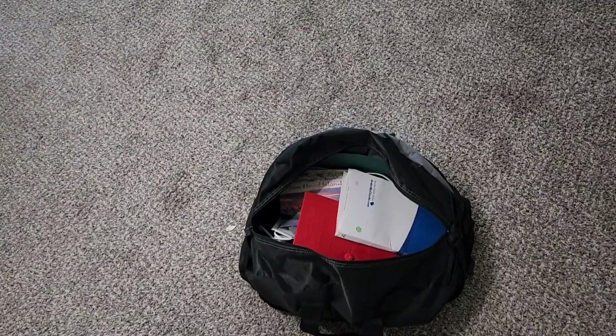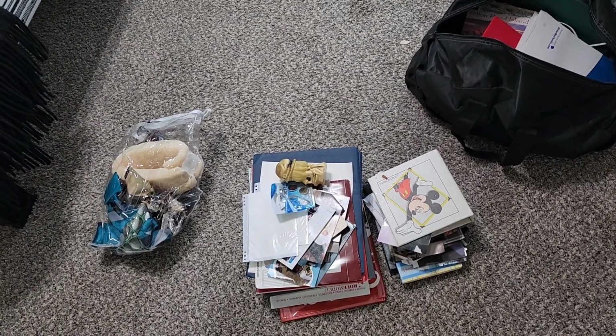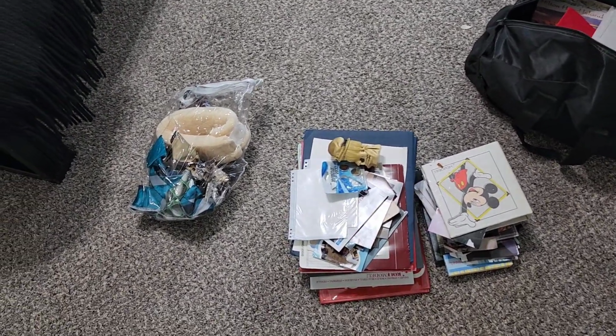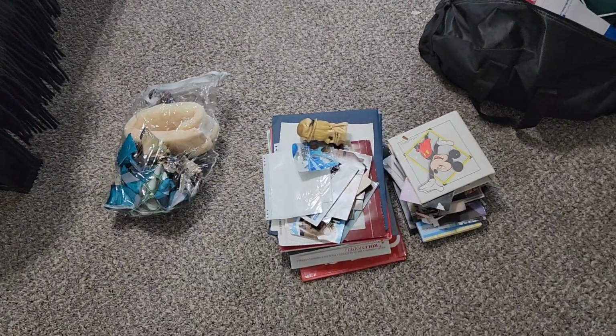So that was not so bad at all whatsoever. I can get rid of this entire bag, and then everything else I will find a home for. It's a lot of pictures, a lot of sentimental things. My grandfather's ties. My grandfather was the best man I've ever met in my entire life.